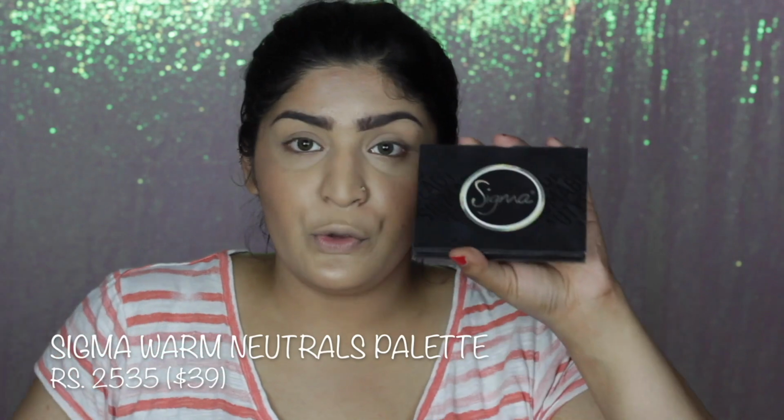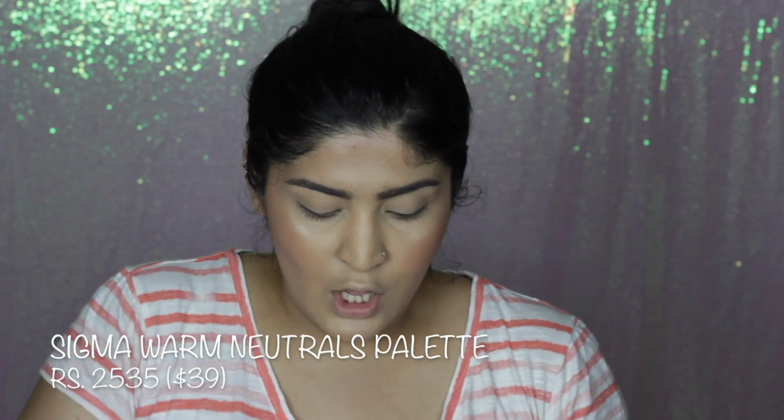Alright, next up I'm moving to my eyes, and I'm going to be using the Sigma Warm Neutral palette today because it's a beautiful, gorgeous palette with amazing colors and amazing pigmentation. These are pretty basic colors, so you can probably find them in any neutral palette, in the nudes, just not the pinks. If you want just nude colors, you can find them in a lot of palettes. You have L'Oreal nudes, you have a lot of nudes. Only eyeshadows I'm talking about.